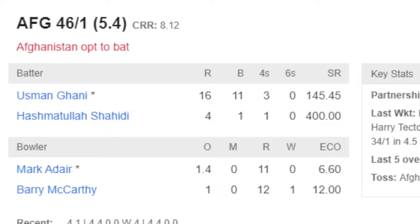That's good pressure from Curtis Campher, alive there, anticipated really well to prevent the single. Just Ireland seem to have a little bit more bounce in their stride today in the field. They have been a little bit sluggish in some of the previous games, and it's something that you can constantly work on, as we all know. Another very good delivery executed there, full and straight, to close off the 6th over. Afghanistan are 47 for 1.